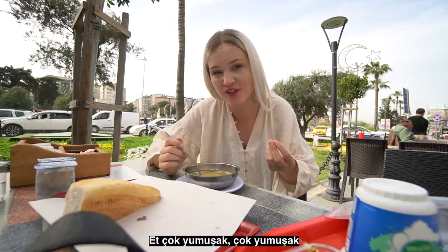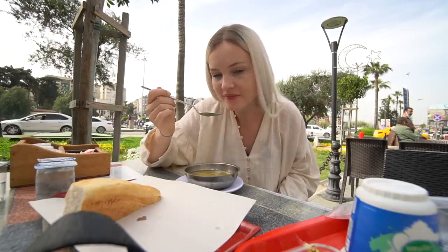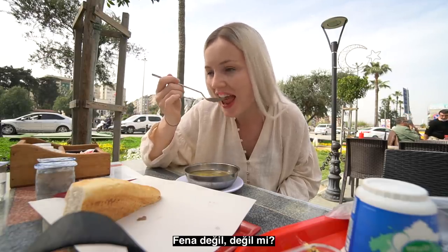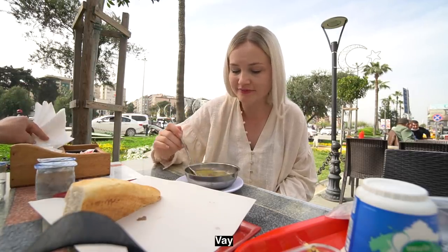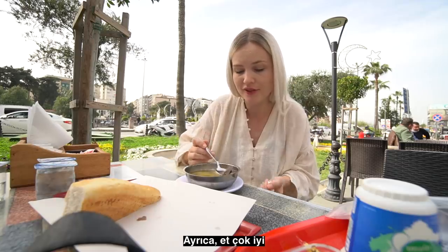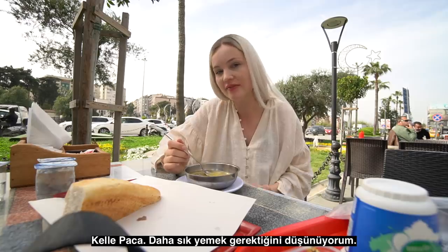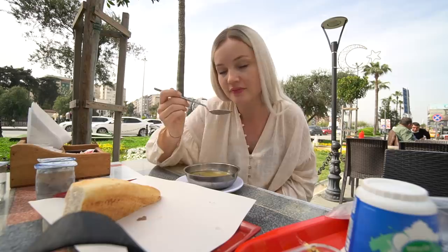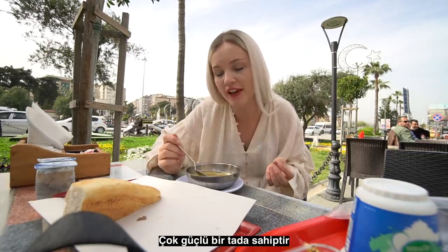Mm-hmm. The meat is very soft. Very soft. It's full of garlic. Yeah. I like it. It's good. Not bad, huh? It's not bad at all. Wow. Also, the meat is so good. You did a great job. Kelle Paca. I think I should eat it more often. It's really good. I like it. To be honest, I really like it. It has a very strong flavor.